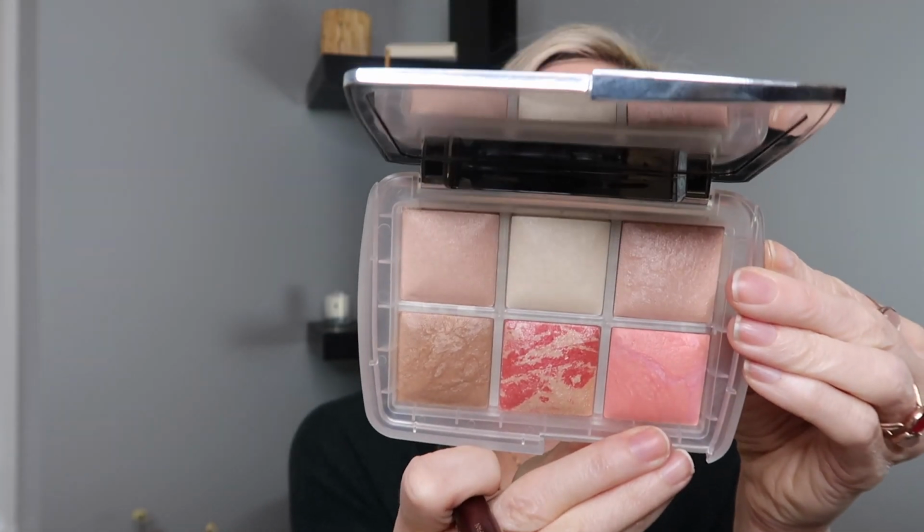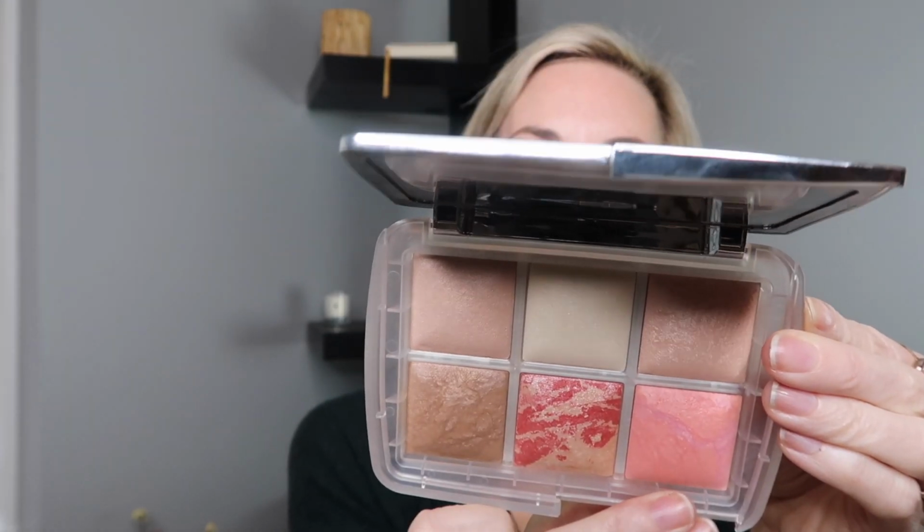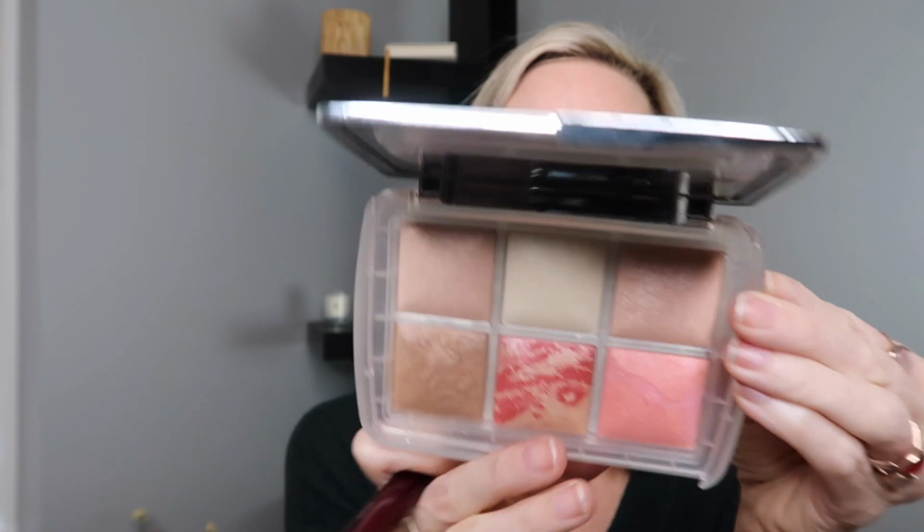We have warmed up the skin, and then I'm actually going to take a little bit of both of these blushes here. This one is in Iridescent Rose, and then Sublime Flush. So what I like to do, guys, is just take a little bit of both of these, and then we're going to put a little bit of rose on the cheeks.